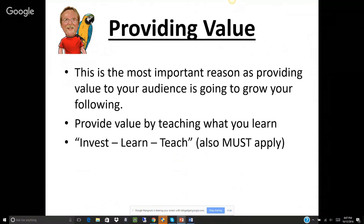And the Invest, Learn, Teach model is awesome. Ray Higdon, I think, came up with the term. It's basically invest in yourself, and that might be time or money. You learn something and then you teach it to your audience, and that's how you become an authority in your niche.